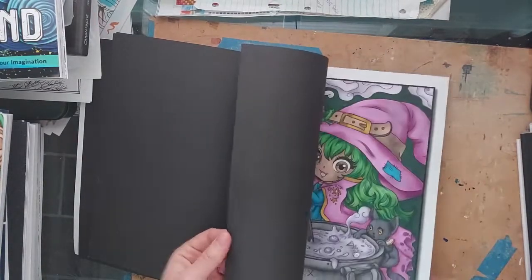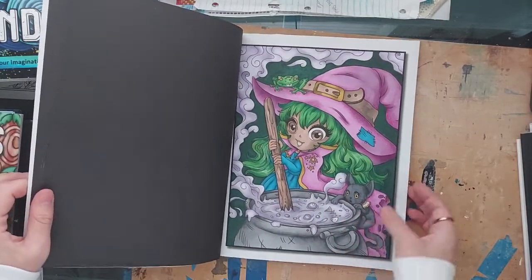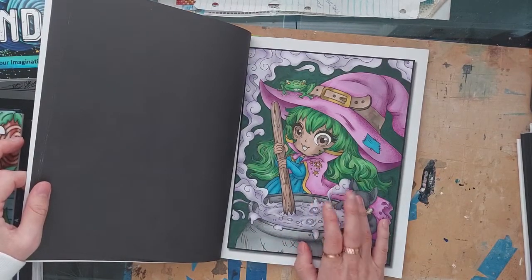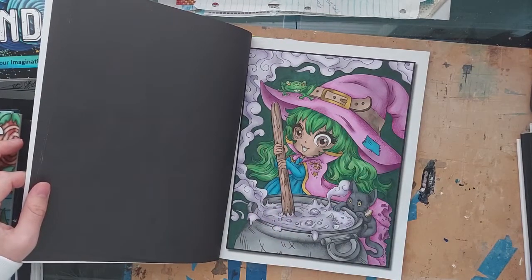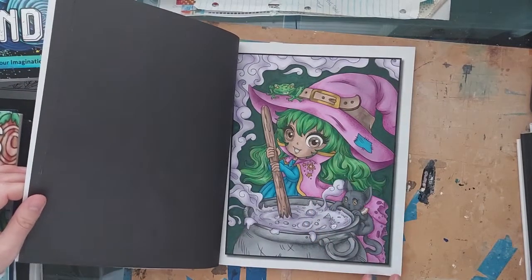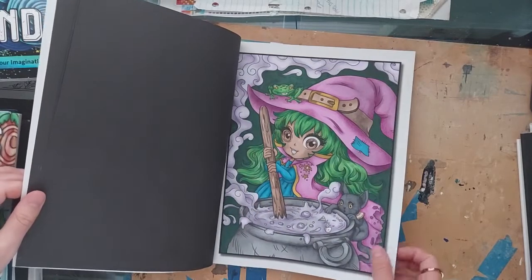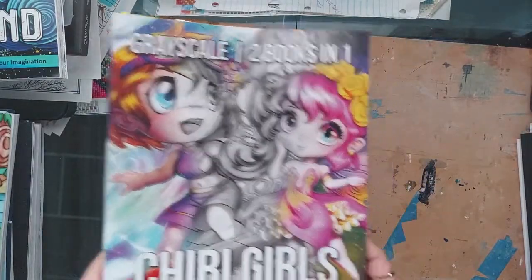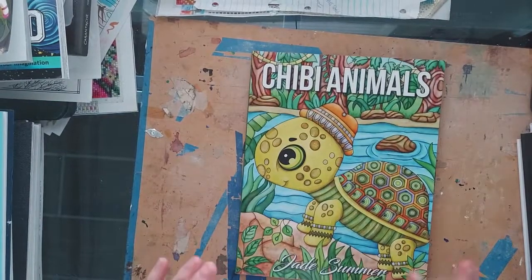Let's see, where is that? Okay, here's the one that I worked on this year around Halloween. This one is alcohol marker base with Prismacolor pencils for all of the shading. And I love the purple and green. I can't decide if she's trying to make a love potion or what kind of potion she's making. But yeah, that's everything in Chibi Girls, two books in one.